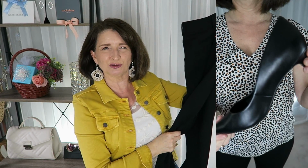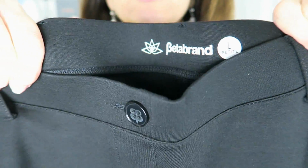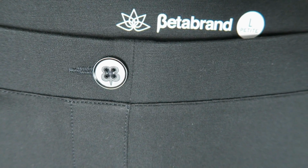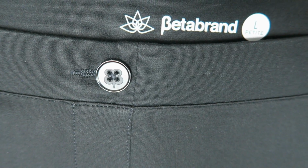I want to bring these in closer. Here's a close-up of the waistband. They have a tremendous amount of stretch, yet they don't bag or sag anywhere. And again, I want to point out that these are a jet black. They look a little bit blown out because of my lighting, but these are a true black.